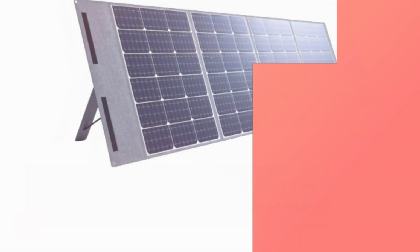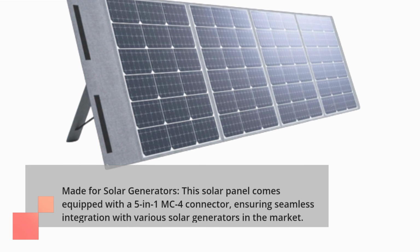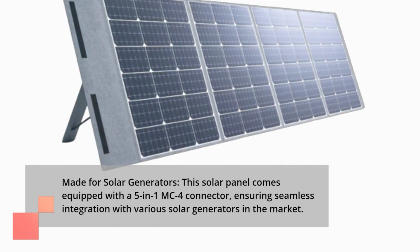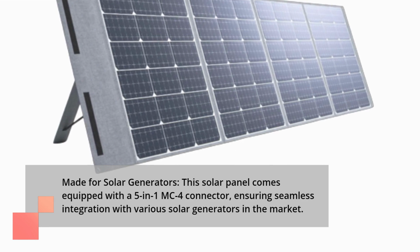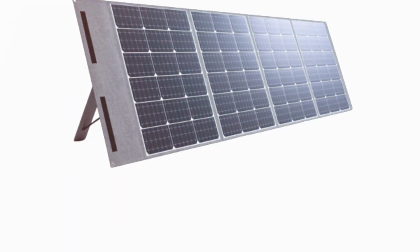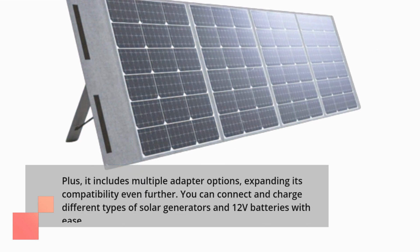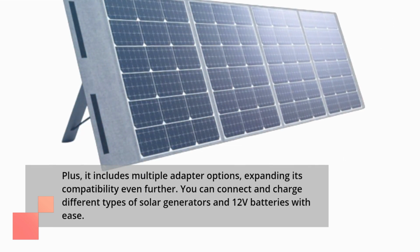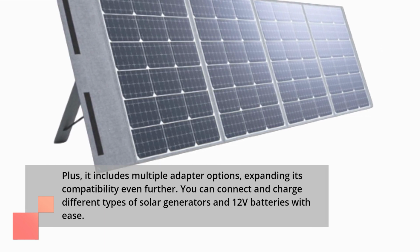Made for solar generators, this solar panel comes equipped with a 5-in-1 MC4 connector, ensuring seamless integration with various solar generators in the market. Plus, it includes multiple adapter options, expanding its compatibility even further. You can connect and charge different types of solar generators and 12 volt batteries with ease.